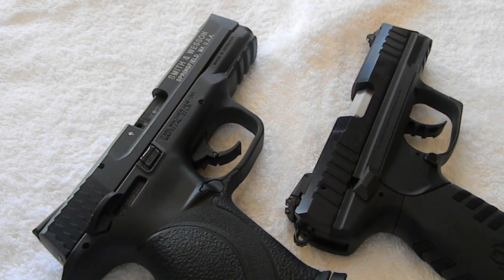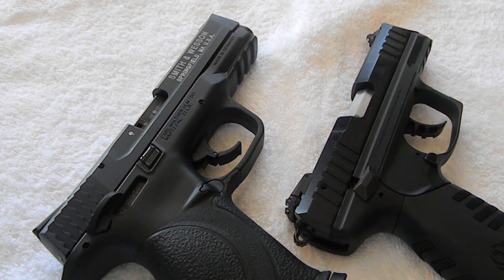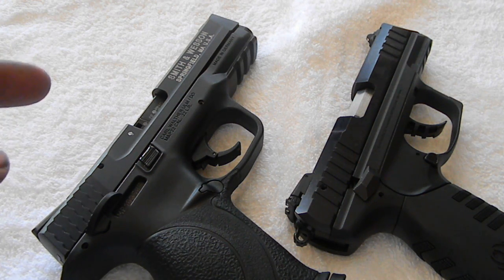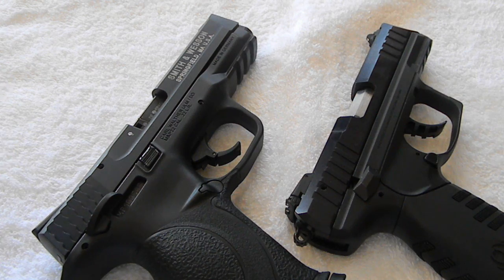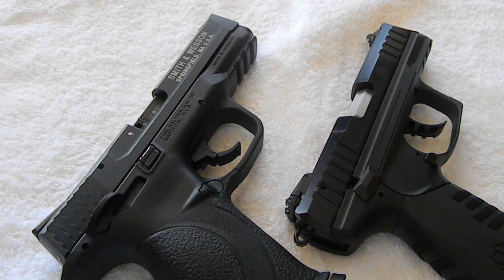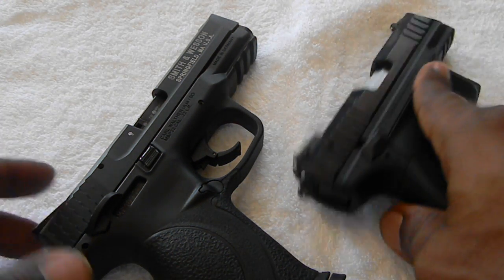Another difference, I don't know what the alloy on this one is, I'm guessing it's aluminum, and it probably has a stainless steel lining inside, which is what it looks like. I'm not sure, once again, but the barrel on this one seems a lot lighter. The gun in itself, this M&P, seems a lot lighter. It doesn't seem as well constructed as the Ruger. The Ruger feels like an extremely solid weapon when you hold it in the hand, compared to this.